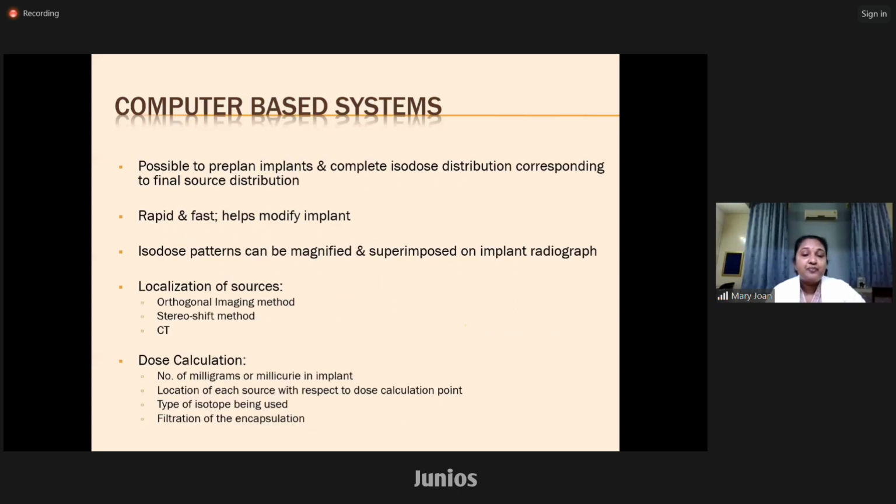Possible to pre-plan the implants and get the complete isodose distribution corresponding to the final source distribution. This is rapid, fast, and helps modify the implant. And isodose patterns can be magnified and superimposed on the implant radiograph. And localization of sources can be done using the orthogonal imaging method, stereo shift method, or by 3D CT imaging. And dose calculation is based on the number of milligrams or millicurie in the implant, location of each source with respect to the dose calculation point, type of isotope used, and filtration of the encapsulation.